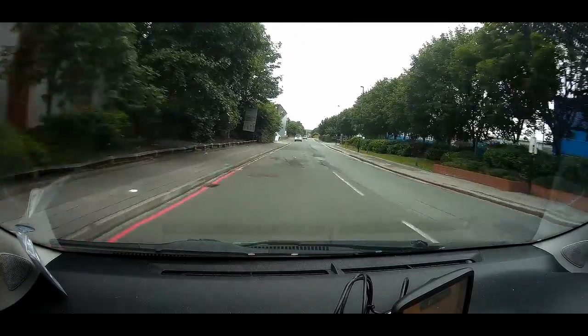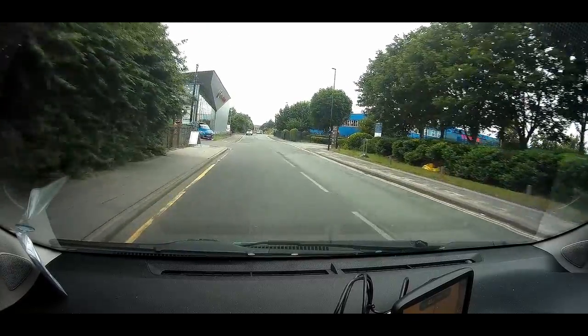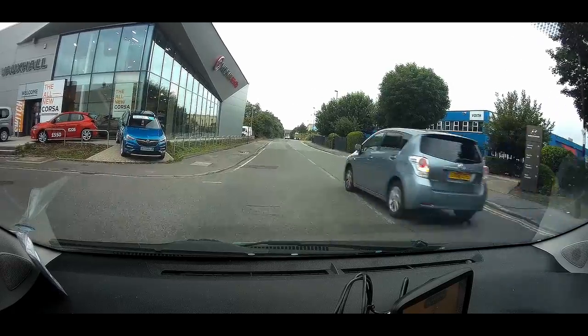Now he has to take the next road on the left, as the sat-nav asked him to turn left. So he's following his MSPSL routine again.